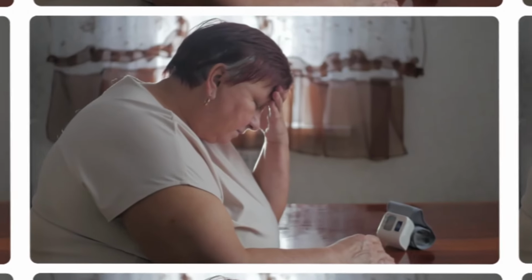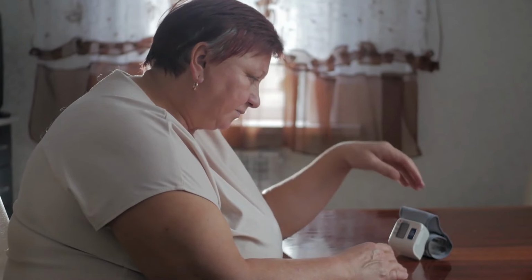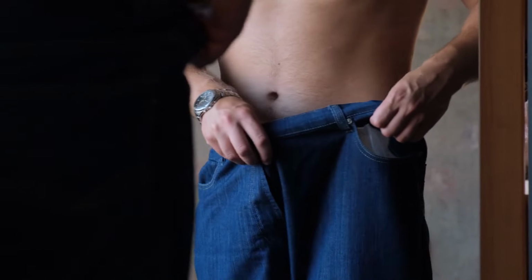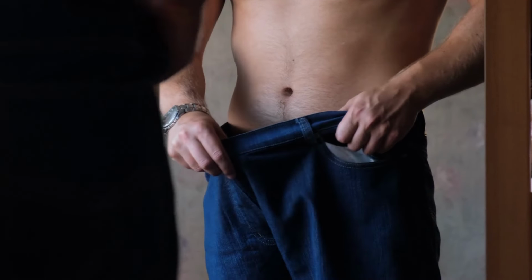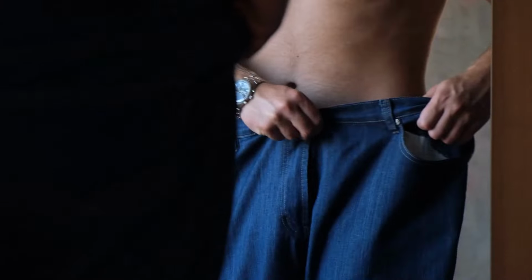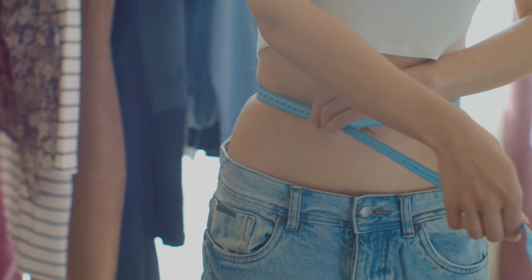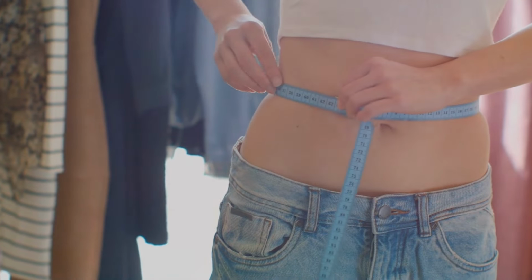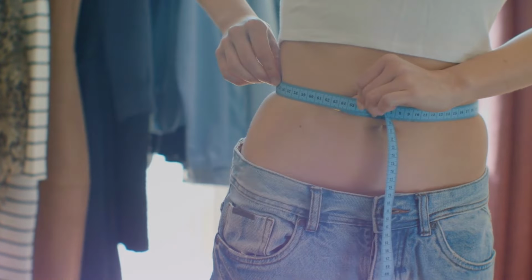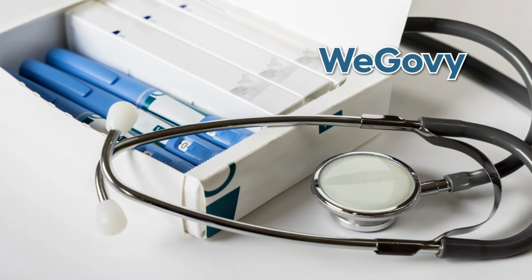Now, approximately 80% of individuals with type 2 diabetes also struggle with obesity. So while there are plenty of skinny people with type 2 diabetes, losing weight is a crucial factor for many. For overweight diabetics, getting to a healthy weight range has been shown to significantly improve insulin and blood sugar control. This is where Ozempic's cousin comes in, a drug called Wegovy.